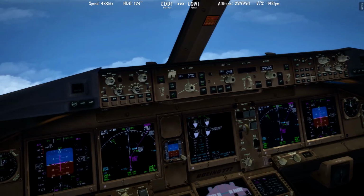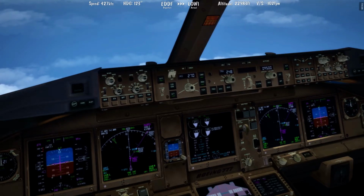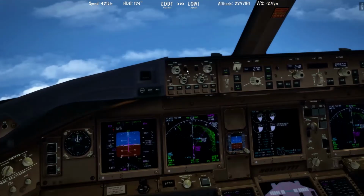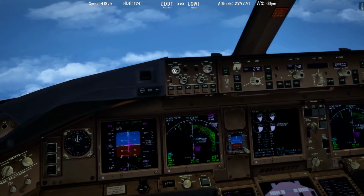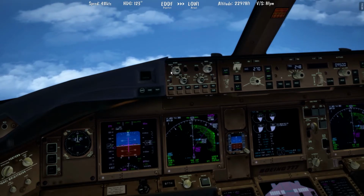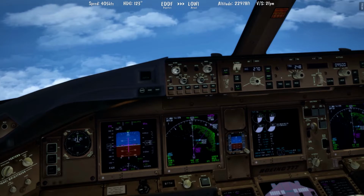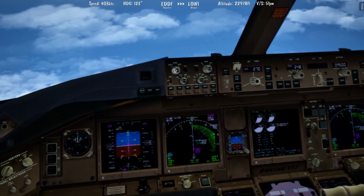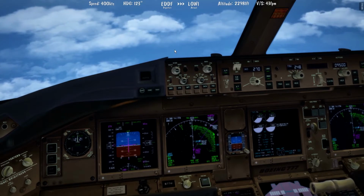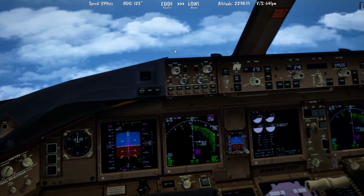And minimums is, let's see, what is the minimums? Minimums is 3,700. In that case, I will set to 3,700 is baro actually. Come on, there we go, baro. I'll set to 3,650 because I'll be at 3,700 before the turn, but I know that the minimum is 3,700.